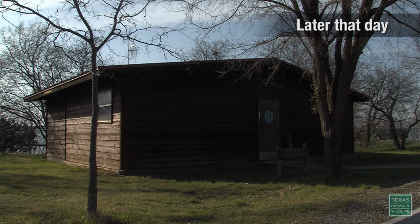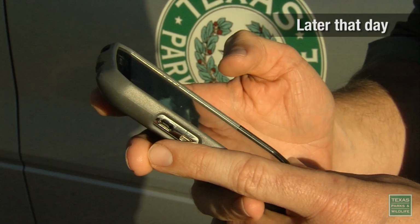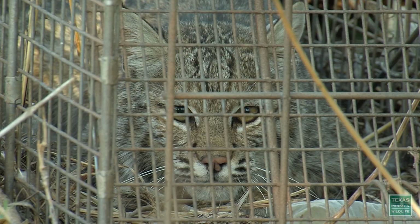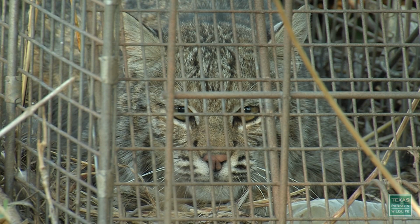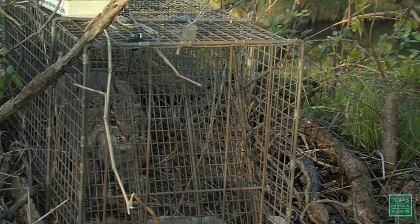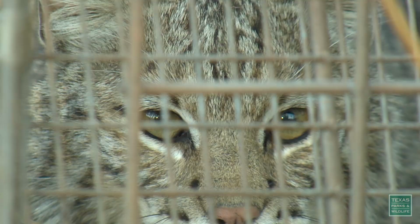4:52 p.m. I was just about ready to head out the door and I got a text, so I came to check the trap, and sure enough, there's a bobcat in the trap right next to a very, very busy road right at rush hour. Derek is first on the scene. If I had to guess, I'd say it's a juvenile male. Looks like he's a healthy animal.